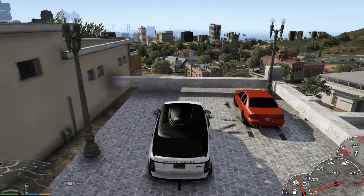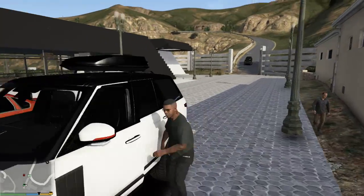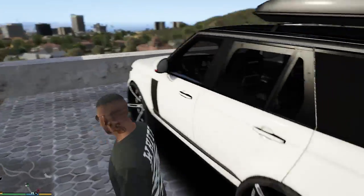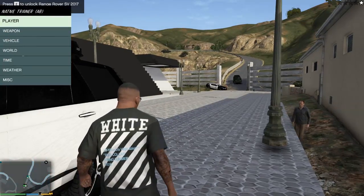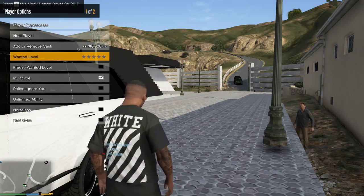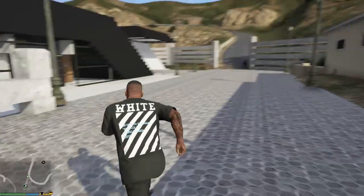All right, here we go. Park right there. There we go. All right, so let's go lock it. Can I not lock it? Why can't I lock my baby? All right, there we go. I forgot. Whenever I'm getting pursued by the coppers, I can't lock my car. All right, so there we go. We locked the Range. Let's go ahead.